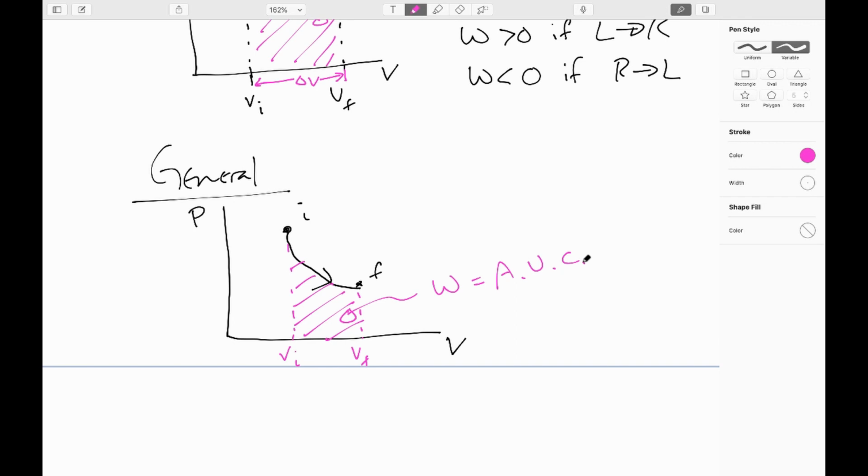And it turns out that the work that we get is equal to the area under the curve in general. Now, again, if you happen to have processes that are nice straight lines or something like that, you can imagine cutting it up into boxes and triangles and stuff like that to figure out the area under the curve. In general, you would need to use the methods of calculus, which would be beyond the scope of this presentation.